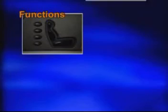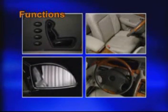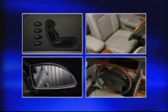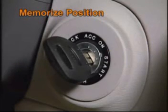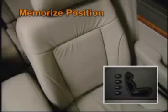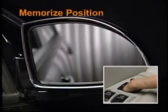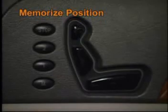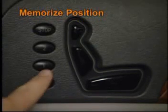When the position of the seat, steering wheel, and mirror is memorized, the positions are automatically replayed when memory switch 1 or 2 is pressed. To memorize the position, first of all, turn the ignition key on. Adjust the positions of the seat, mirror, and steering wheel using the appropriate switches. Press the M switch. Select the switch to memorize. Then it is memorized.